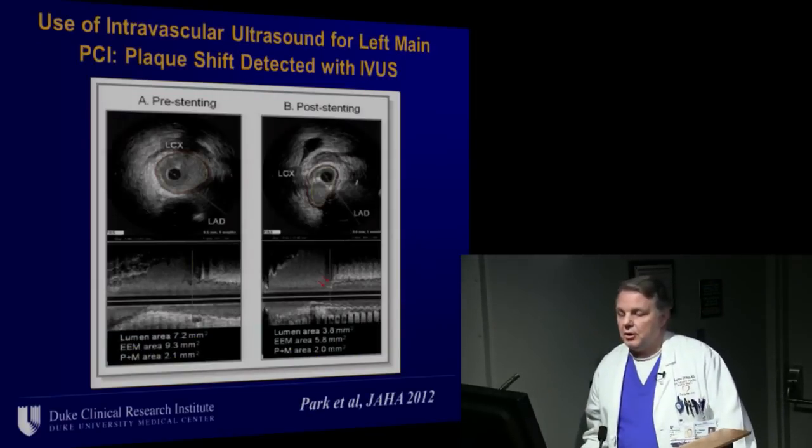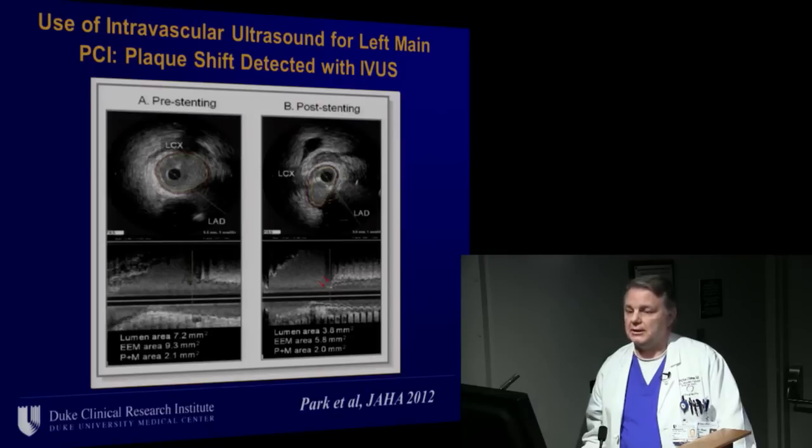There's another real advantage with intravascular ultrasound, shown on this slide. This is a pre-stenting image on the left-hand side of the LAD going upwards here. This is the left main, this is the LAD, and this is the circumflex. So this actually goes down the circumflex. This is the IVUS catheter. This is pre-stenting, and you can see there's a narrowing here.